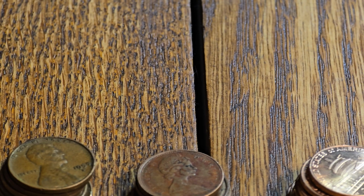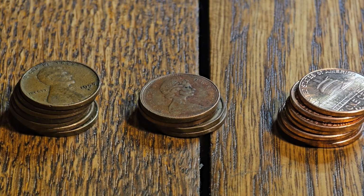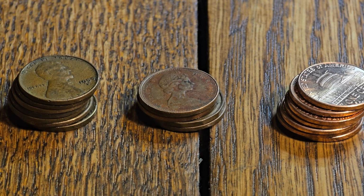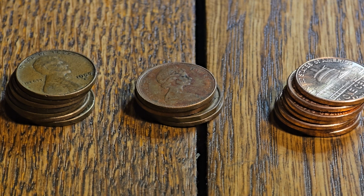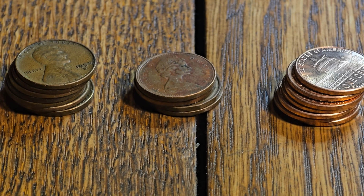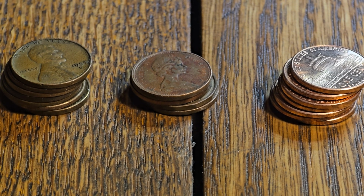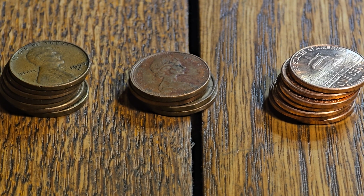But that does happen. You just hang in there, and sooner or later you get those good bags. Like about a week ago, I got a bag from a bank that I bank with up in the county where I live, and there were almost 230 wheat pennies, including some good old ones in there. So you just never know what you're going to find.